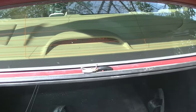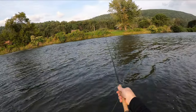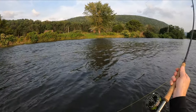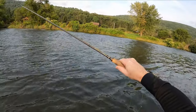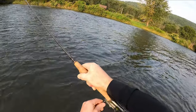Go to this next spot, hopefully catch a 2-foot trout. Fish. I think it's a... Oh, yeah. Yes, yes, yes. Good fish. Looks like a big rainbow trout. Have to get it on the reel quick.